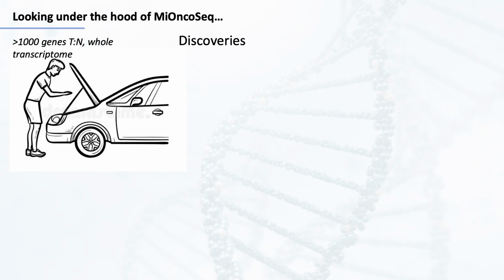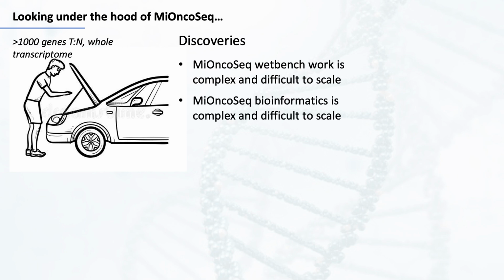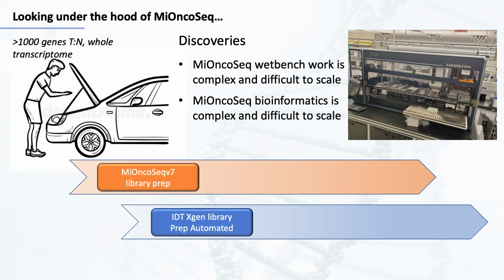However, we are highly regulated. That's what is required for CLIA. And so when we looked under the hood, we discovered that the MyOncoSeq wet bench work is very complex and difficult to scale because it was, again, built for flexibility, similarly with the bioinformatics. And so as we thought about bringing this assay on in the clinical laboratories, we ended up swapping out every single part. So we're doing a completely different library preparation. Again, ours is also going to be automated on the Hamilton liquid handlers.